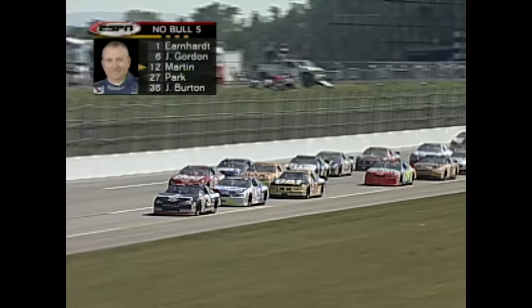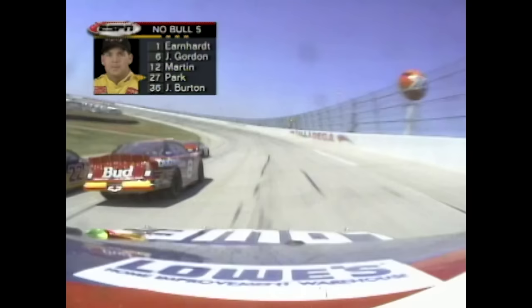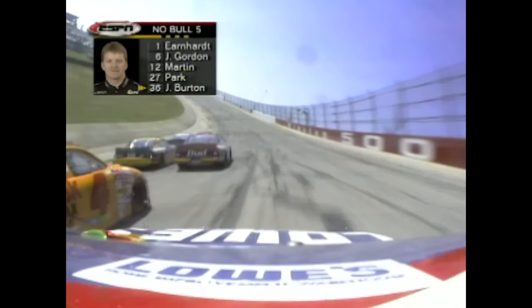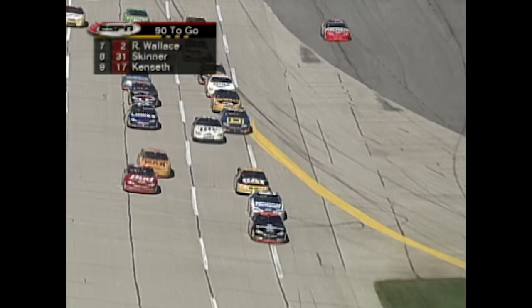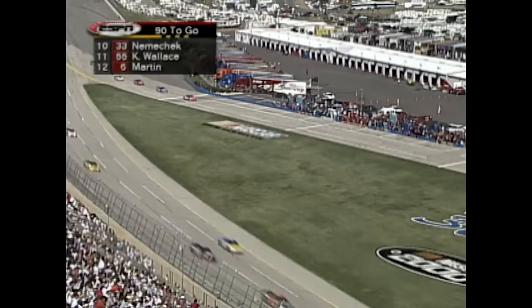Take a look at where the No Bull 5 contenders are running. Earnhardt, one of those million-dollar hopefuls, leading. Jeff Gordon back in sixth. Martin 12th. Steve Park 27th. And Jeff Burton back in 36th position. Jeff Burton and the cars that he's running with continue to lose ground to the leaders. They're just now across the start-finish line, 43.8 seconds behind the leaders. And he's in Jeff's going to lap down. And then the pit stops will begin here in earnest on lap number 99.